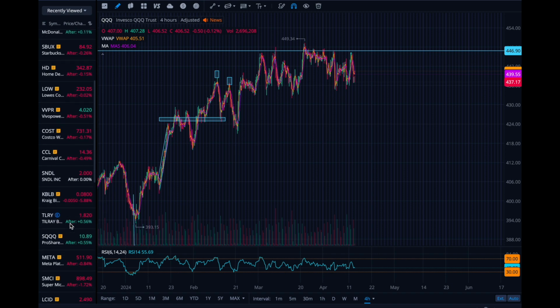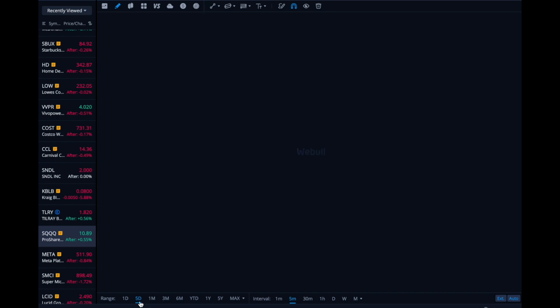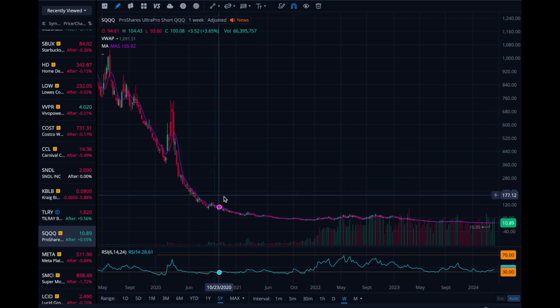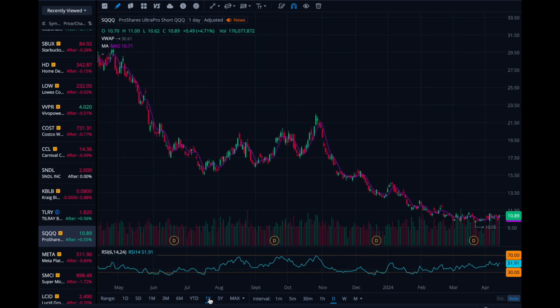And when you buy SQQQ long term, you just got to be very careful. I strictly only hold this for a week or two max because of the decay. But there is just so much upside potential. But you have to keep in mind, look what it does over the long term. All it does is decay and erode your money. So for me, I'm not trying to predict crashes in the market. I'm trying to predict healthy pullbacks where I can make some quick gains on it.